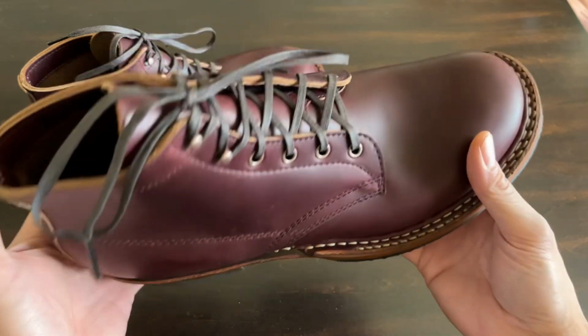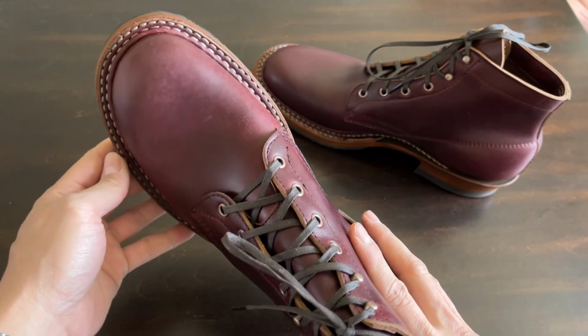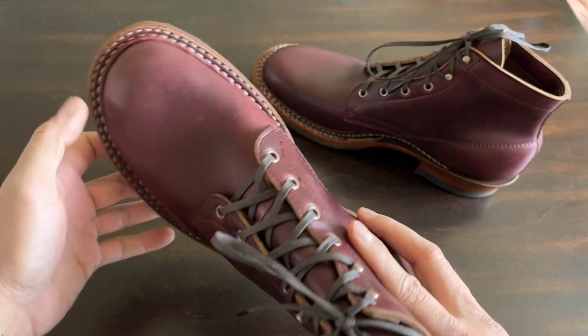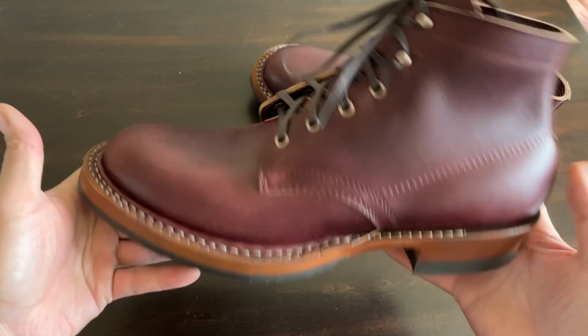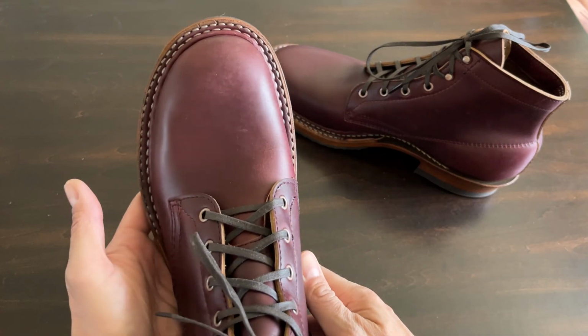And I think that's pretty much it that I wanted to talk about. The boots look cool. I'm really happy with them. Just looking at them, I think I probably should have went with the single stitch for the outsole instead of the double row. It probably would have fit the vibe of the boot a little bit better, but it's fine. Kind of exaggerates the wideness of the toe box, I guess.